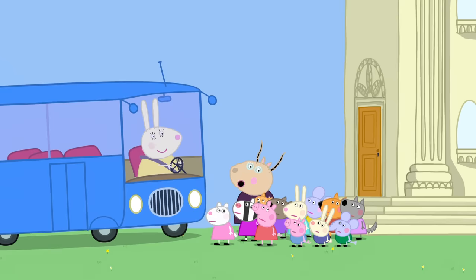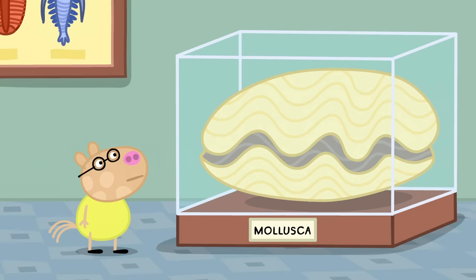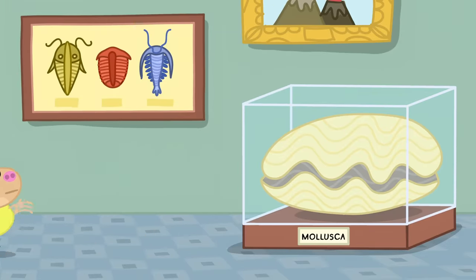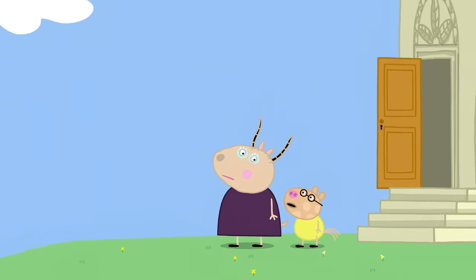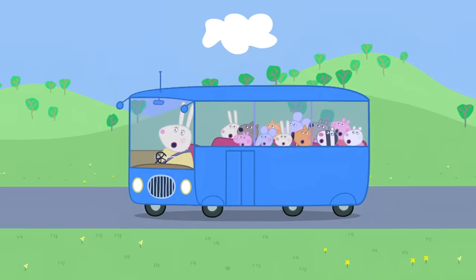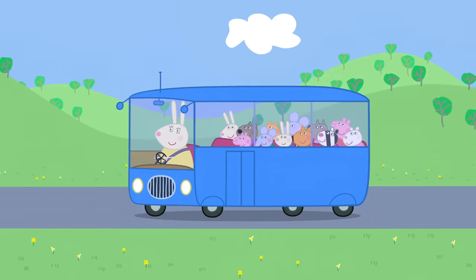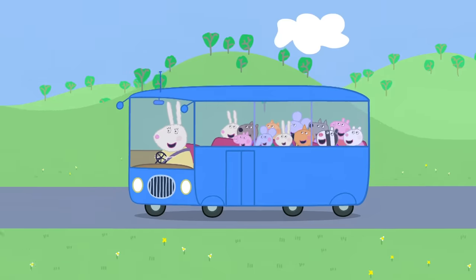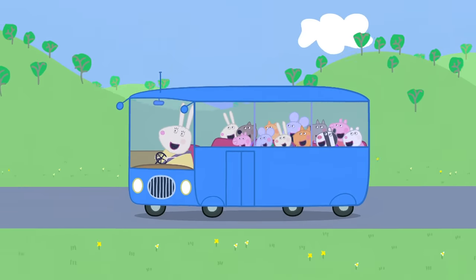Right. Time to go, children. Where is Pedro? Oh, Pedro! A mollusk. Very interesting. Come on, Pedro, or you'll miss the bus. Where is everybody? The bus has gone. Don't worry. Miss Rabbit will realize she's left us behind. Bong, bing, boo. Bing, bong, bing. Bing, bong, bingly, bong, bing, boo. All together now. Nobody has noticed Madame Gazelle and Pedro are missing.